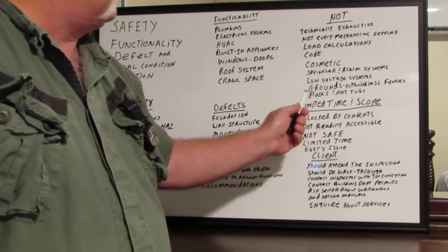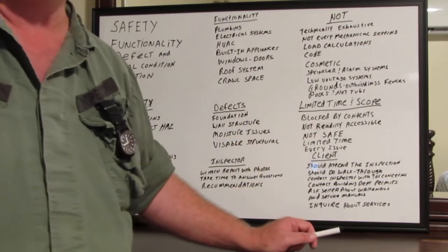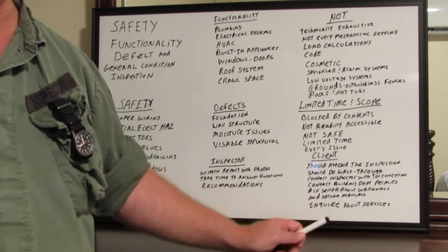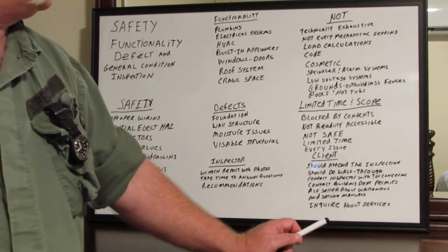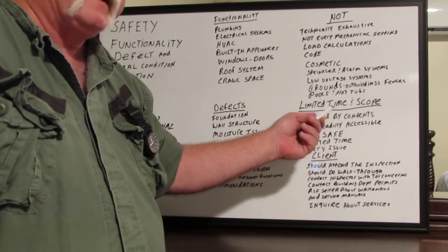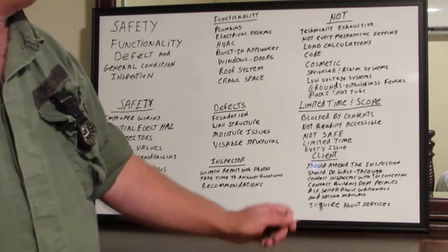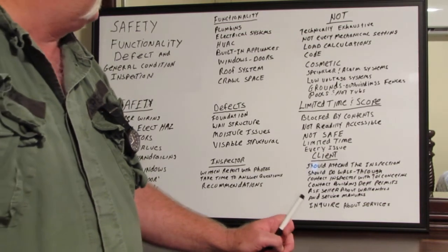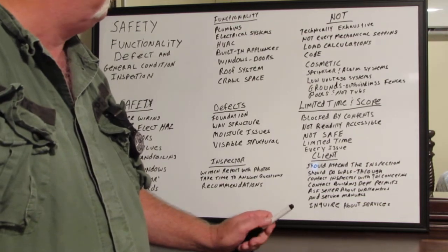And it's also limited in time and scope. So, blocked by contents: most of these houses are occupied, and as a result have contents in the home which can obstruct many areas from view. And some houses have more contents than others. Areas that are not readily accessible, and that goes back to the blocked by contents thing, they may have shelving up over sub panels that can't be accessed. It's not safe, and that's a good example of that. Another would be the attic area. There's just no walkable areas up there, so I take a lot of photographs up there for that reason.